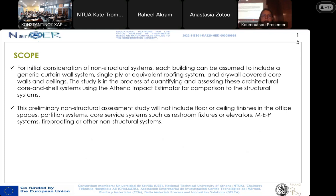For the initial phase of the study of non-structural systems, each building is assumed to include a generic curtain wall system, single-ply or equivalent roofing system, and drywall-covered core walls and ceilings. The last study is in process, and it is quantifying and assessing these architectural wall and ceiling systems using the Athena Impact Estimator for comparison to the structural systems.